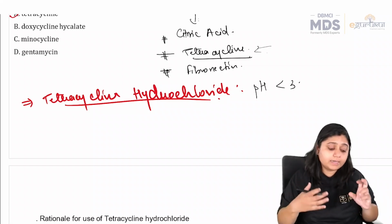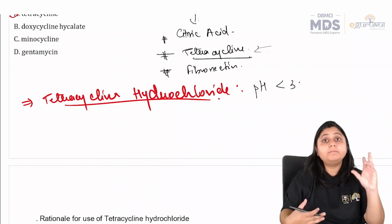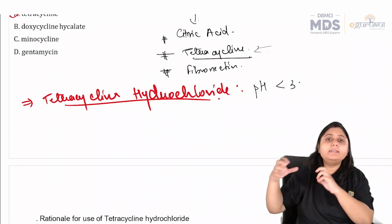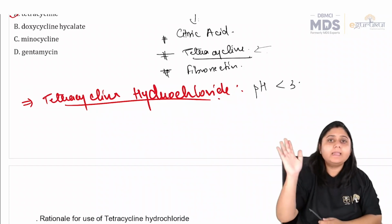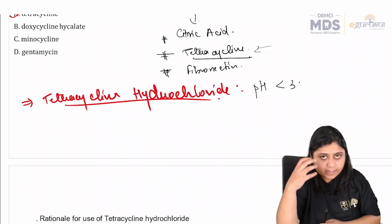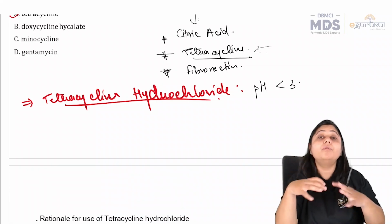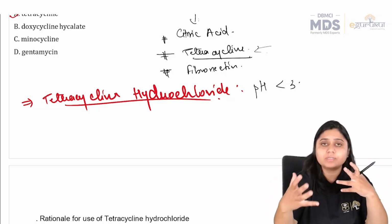So what is done is the tetracycline binds with the calcium. It is seen that the tetracycline binds with the calcium present on the cemental surface and in the dentinal tubules, and it will chelate the calcium. It will bind with the calcium and take it away. Because it is demineralizing the root surface, what will happen? There will be exposure of the dentinal tubules. There will be more proper binding of the fibroblast to the root surface, and there will be more deposition.